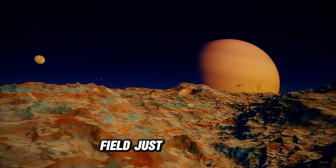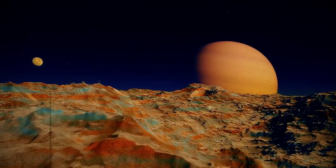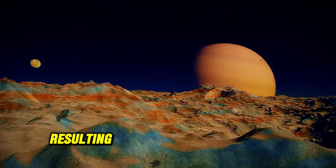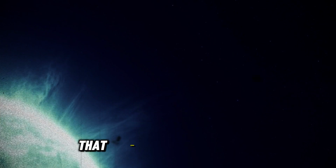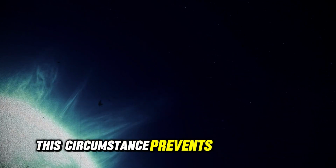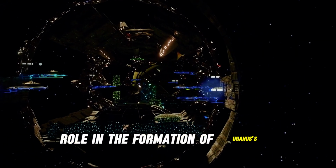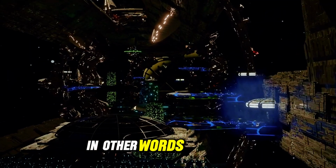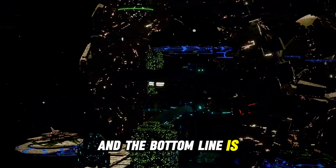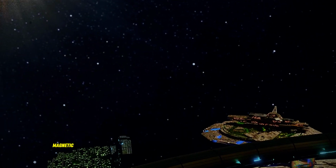magnetic field. Just below that, there is a similarly thick zone of nitrogen-containing hydrocarbons, whose hydrogen content decreases with increasing depth and pressure, ultimately resulting in several layers of these compounds that become steadily denser. According to Militzer, this circumstance prevents vertical flow, which is why these layers cannot play a significant role in the formation of Uranus's magnetic field. In other words, the hidden interior of the planet behaves like oil and water, and the bottom line is that the division into two layers can explain why Uranus has such an exotic magnetic field.